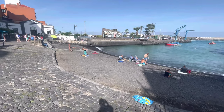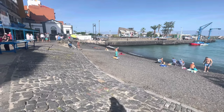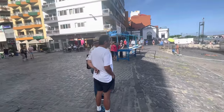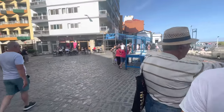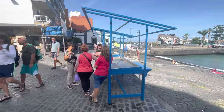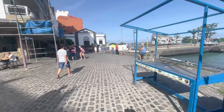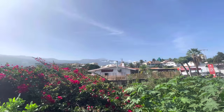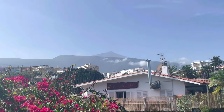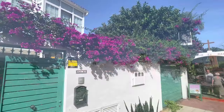This morning down at the harbour, we were having a swim. So we're just walking up for afternoon tea, but I just had to show you the view of Tady. Just look how clear it is today. Absolutely stunning.